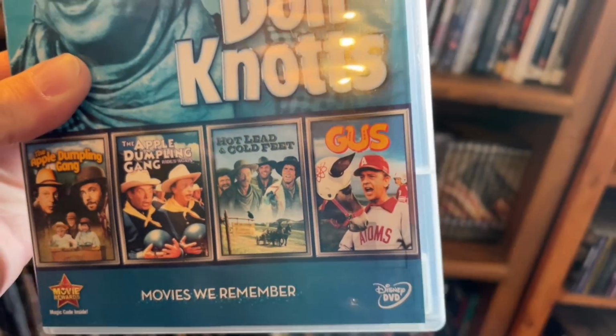And Gus is funny though, because Gus is promoted as a Don Knotts movie. Have you ever seen Gus? I've not, but I've heard about it. It's about a donkey who plays football. Don Knotts is in it for all of 47 seconds. He's like, "Hi, I'm Don Knotts. I'm here. Goodbye." But he's all over the artwork, and clearly it's considered a Don Knotts movie.